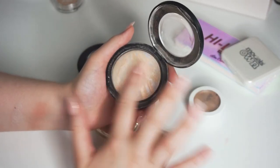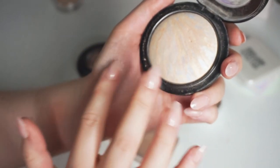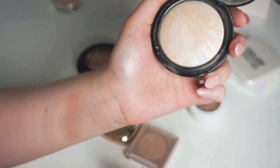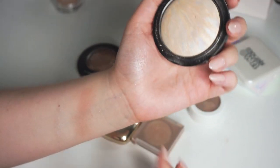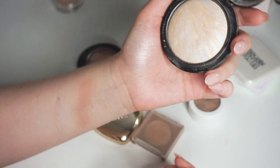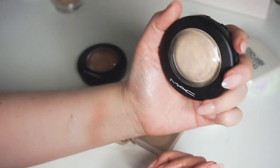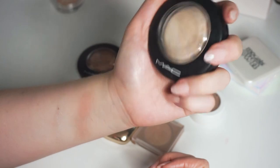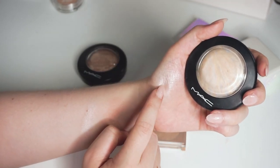This is the MAC Mineralized Skin Finish in the shade Light Skipade. Now, this is going to look kind of boring to some people, but I love it. It's just like a creamy vanilla soft glow, and there's not really a lot else like it. I don't have anything else like it in my collection that has that soft angel Cate Blanchett Lord of the Rings luminescence.